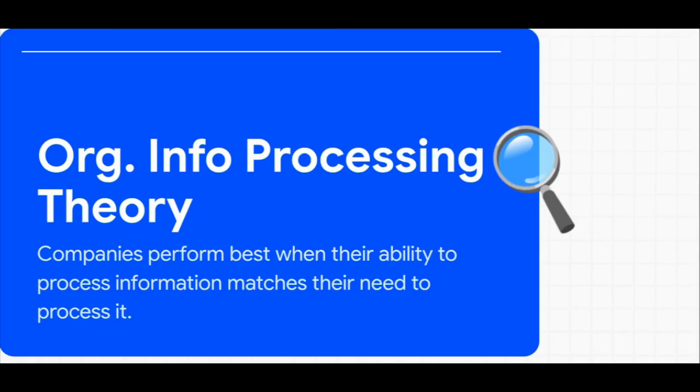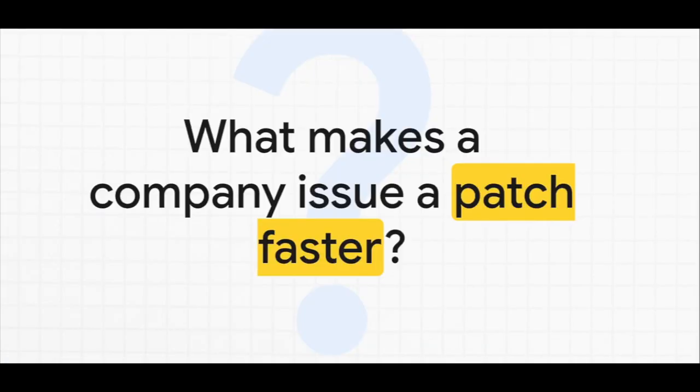The basic idea is simple. A company works best when its ability to handle information, like its R&D team and resources, matches how urgent and complex the problem is. If the problem is a 5-alarm fire, but your team has a leaky garden hose, you're going to have a bad time. Which leads us right to the billion-dollar question. In the real world, with all the competing priorities and pressures a business faces, what are the specific things that actually light a fire under a software company to get a patch out the door, like yesterday? Well, the answers might surprise you.